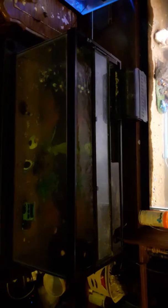Now I got my main tank looking good. Let me know if you guys think this is crowded. Some people are telling me it is. I don't think so. I like it this way. And I think the fish do too, because they got plenty of hiding spots. And you got the little guppy tank over there, but I'm trying something with that right now. So, but, yeah. Looking good.